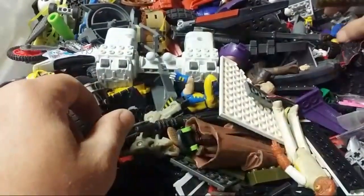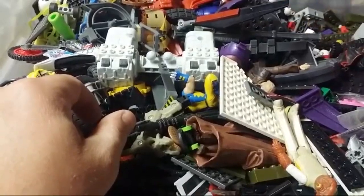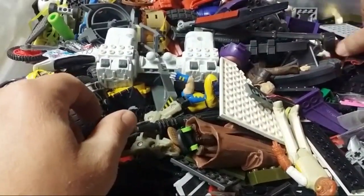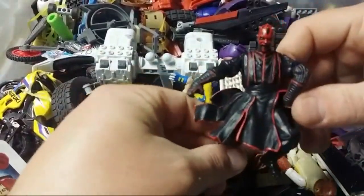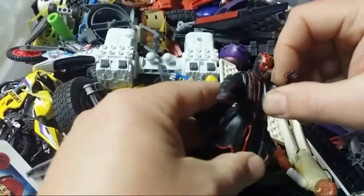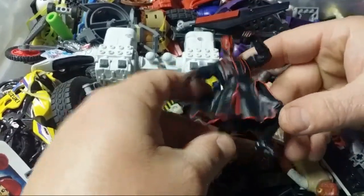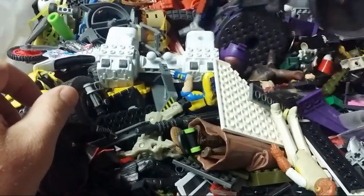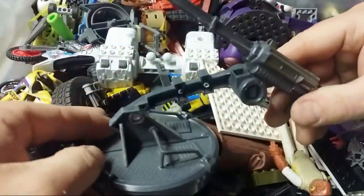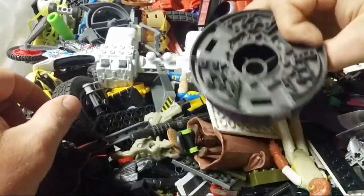More Legos. Just going to kind of throw the Lego pieces on the outskirts of this. Cool. Darth Maul looks like he's doing the Macarena or something. Hey, Macarena. Probably get a copyright strike on that. That's in his lightsaber, no doubt. Pretty cool. Darth Maul got killed off way too soon, in my opinion. Some sort of blaster. More Lego pieces.